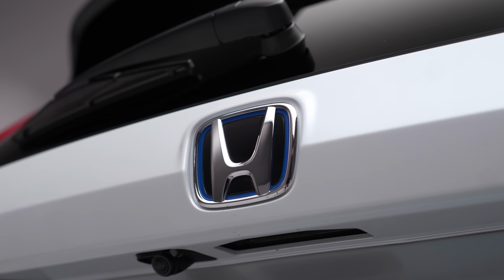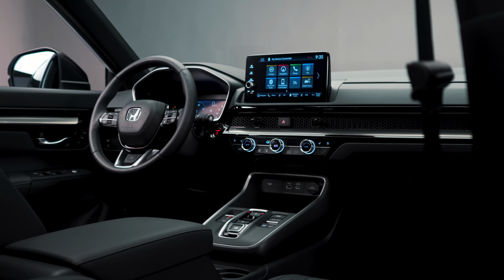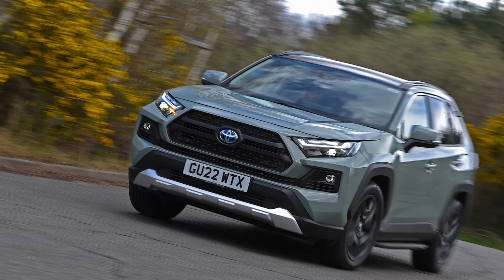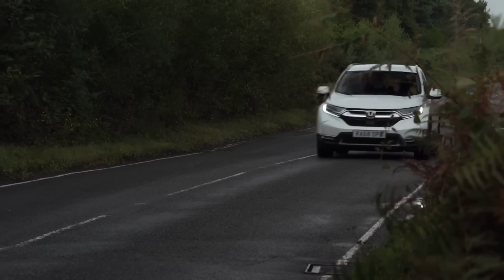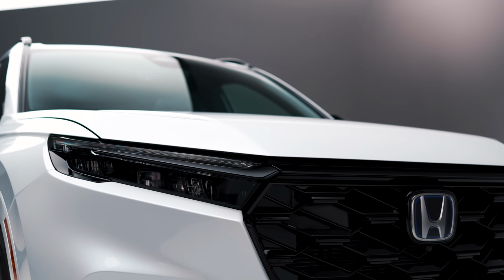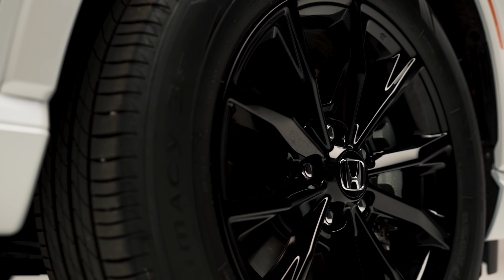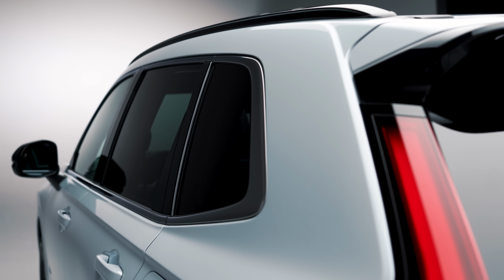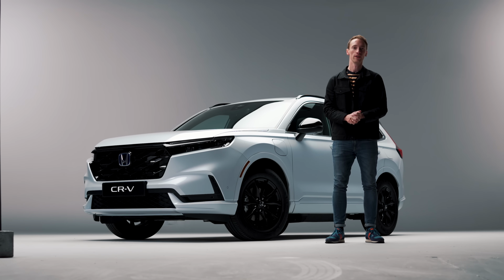The full pricing and specification is yet to be confirmed, but those estimates we've been given do seem pretty punchy and would put the new CR-V above the RAV4 and lots of other mainstream SUV rivals. But the previous CR-V was a very good SUV, so if this new model is even bigger and better, then there's every chance Honda's biggest seller could become even more popular. So that is everything that you need to know about the new Honda CR-V.